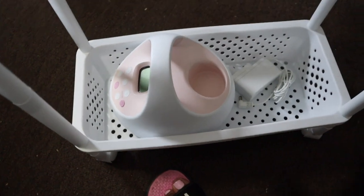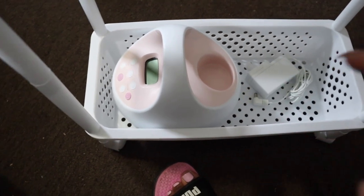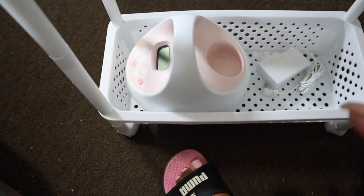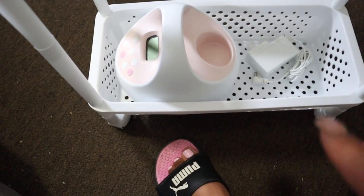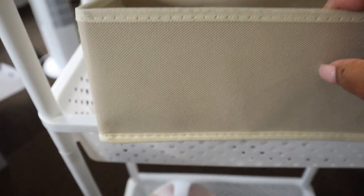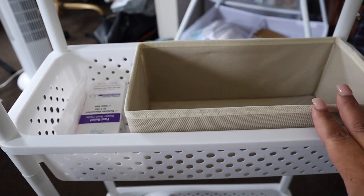So, yeah. And it also takes up quite a bit of space because, like I said, this thing is not very big. So, it's not very wide. And that's the problem. So, I have to use both hands to get that out, I think. So, yeah. And then up here, I just have this IKEA bin, one of the ones that I used to organize the drawers. I'm just gonna put that in there, and I'm gonna put burp cloths and stuff in there.